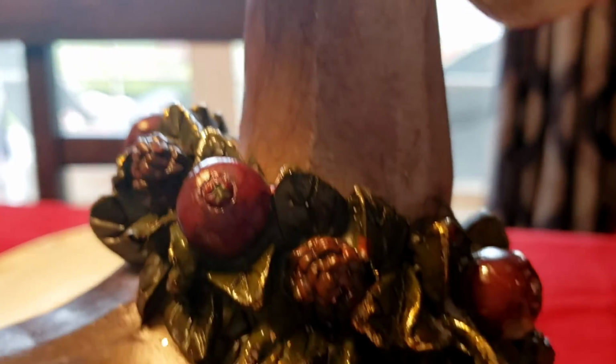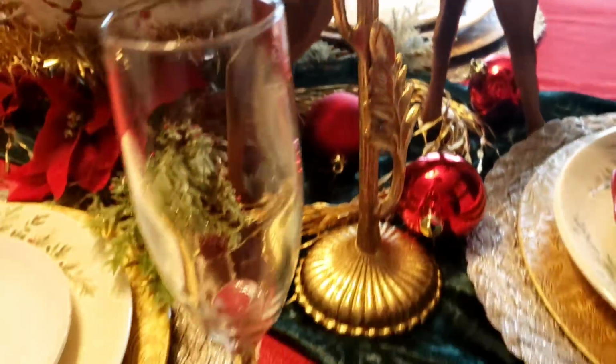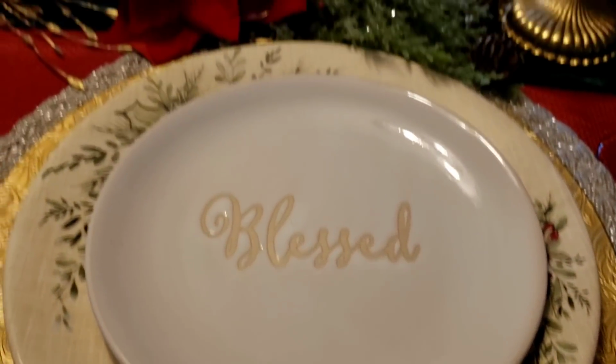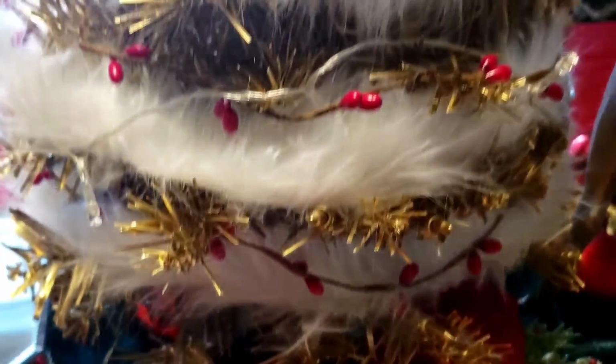I've been looking at these for a couple of years, so I was excited to pick these up this year for half price. Look at the detailing, the apples around the wreath, around the neck. Oh my gosh, how majestic, how beautiful are these deer. You guys know that I can never have enough deer. I love deer. They're absolutely gorgeous to me.